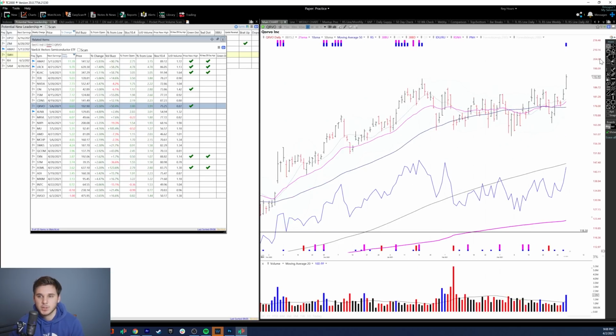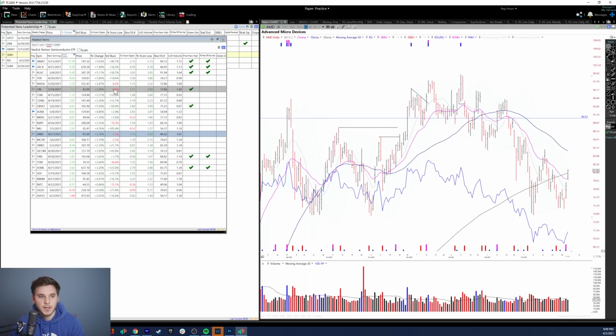QRVO, I love the look of this chart. Look at this. Nice breakout on Friday on above average volume, exactly what you want to see. So in general, definitely a group I'm watching closely, and I'm looking for potential leaders within this group.